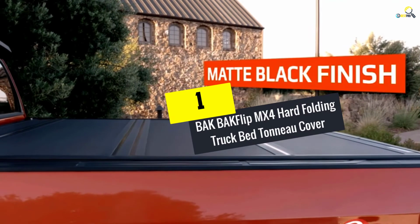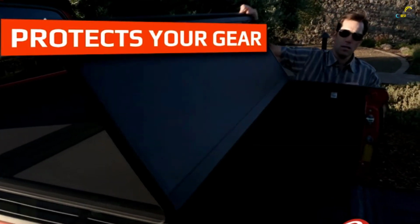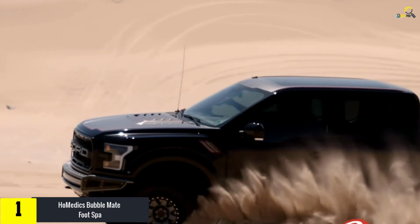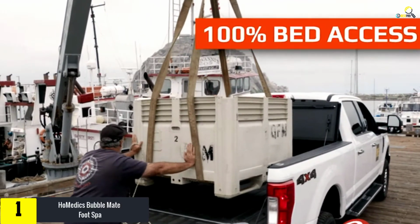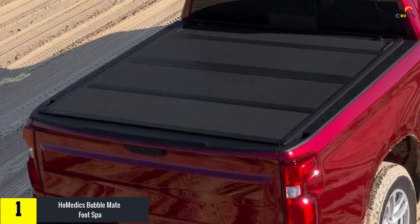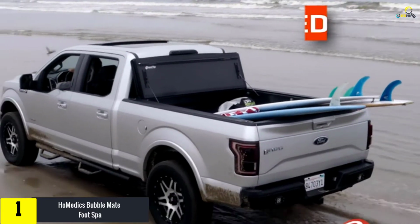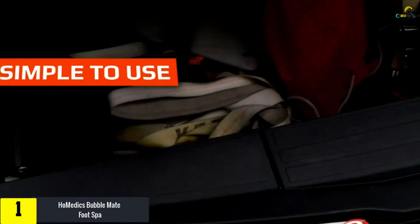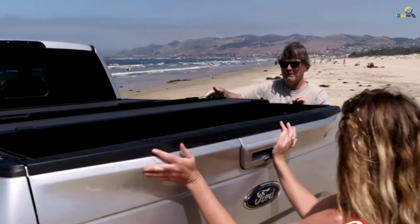And finally, at number 1, we have the BAKFlip MX4 Hard Folding Truck Bed Tonneau Cover. This tonneau cover offers a perfect fit for most of the 6.9 feet truck beds. The cover also simply withstands the load of 400 lbs of weight. Moreover, with the help of high-quality perimeter seals, the cover provides tight sealing around the truck bed. You can have complete access to your truck beds.